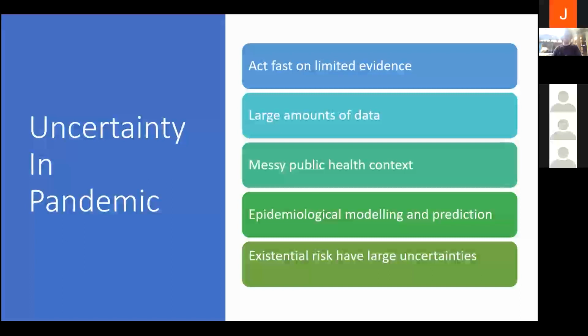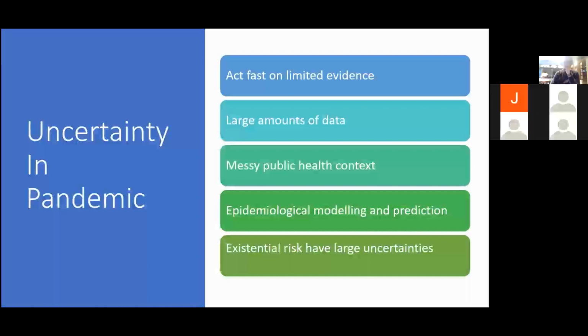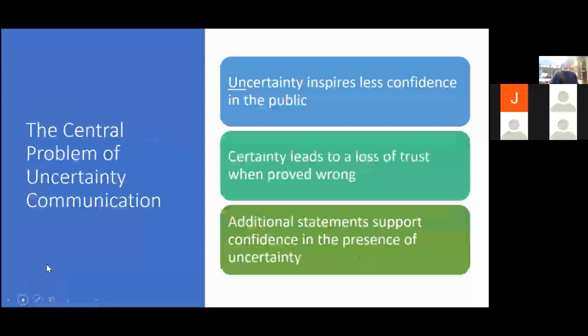You've got the messy public health context, and you've got intrinsic uncertainties associated with epidemiological modeling and making predictions about the future. And of course, you also have this existential risk aspect, which is just another uncertainty, but the magnitude of the probabilities and the magnitude of the harms is so different from those more everyday risks that our intuitions and our ways of communicating that we use in everyday life run into issues when we start trying to talk about the very small probability but very high harm risks. So that brings us to this central problem of uncertainty communication.